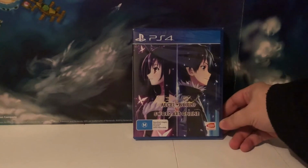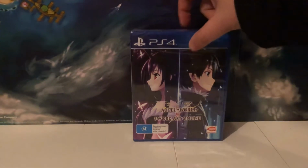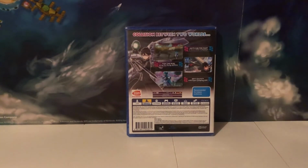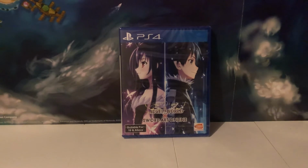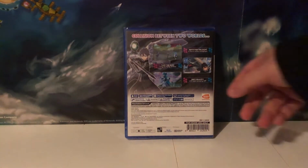We've got Axel World vs Sword Art Online, and this one's the Australian copy. I do try to buy most of my games Australian copies, but unfortunately I can't get all of them Australian copies because I miss out on some, and by the time I want to buy them, they're either too pricey or they're not really able to find them anymore. So here's the Play Asia version, which is the Asian version with English subtitles. I had actually pre-ordered that one before the Australian version was announced, so I ended up getting both of them.